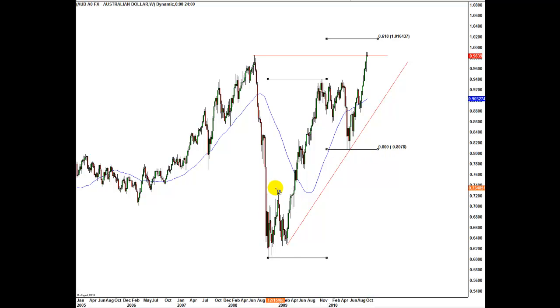so we're talking 1, 2 and up for 3. This is the impulsive wave. This overlapping complex correction here, pulling back to set the support line, and the target would be above parity at 101.6, which we should see either one of two ways.